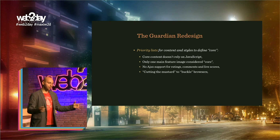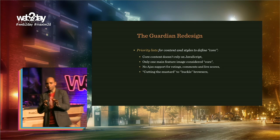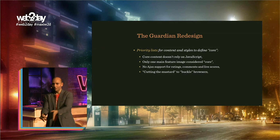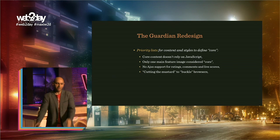They use this technique I'll show in a bit for cutting the mustard, which means they're separating browsers into two groups, the smart browsers and the stupid browsers. Right? So stupid browsers get a light version of the site, and the smart browsers get a proper version of the site. Web fonts are not considered to be core content because they are blocking the content from loading.